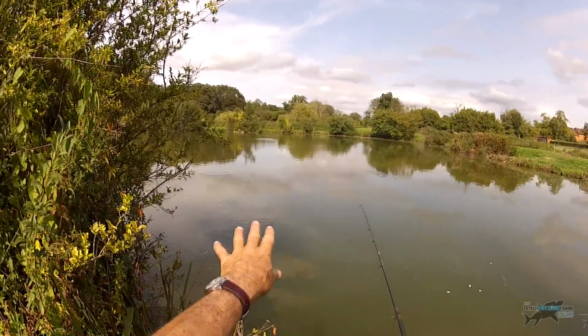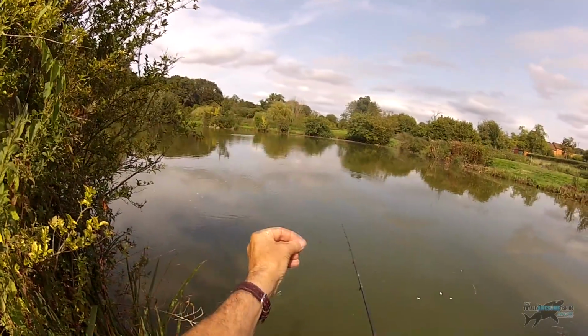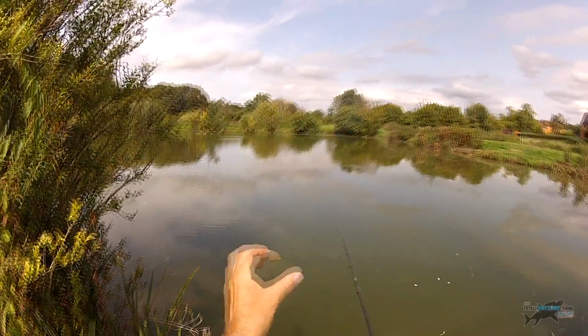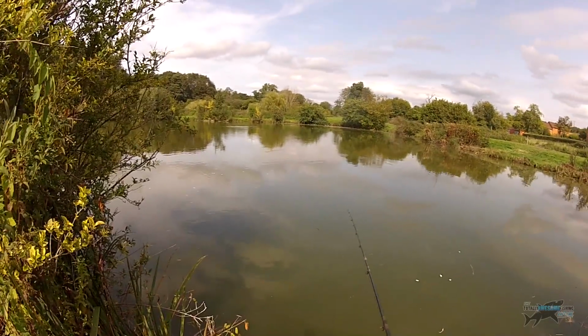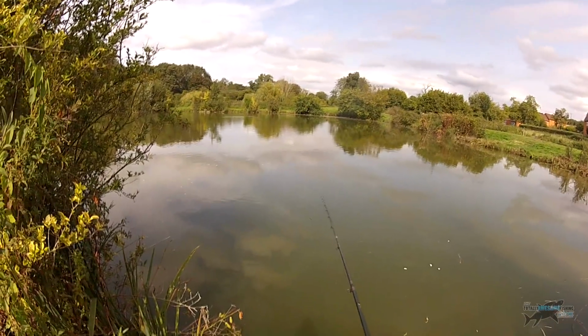They think it's a piece of this bread flake, maybe they fish for hard, and as the bread flake soaks up, it crumbles down through the water like this really, really slowly. Looks natural. That's when they take it. They perhaps don't want to take it off the top. Who knows? Everything is a learning curve in fishing.